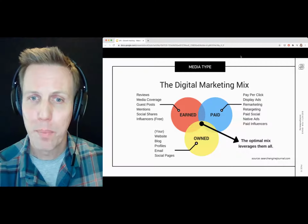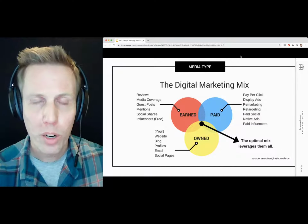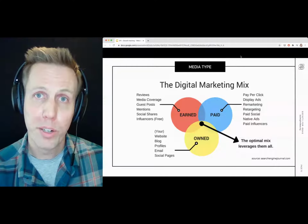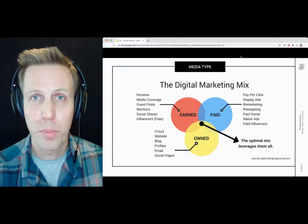But at the same time, paid and earned and many aspects of owned, they don't work without a website to point to. You need a website to point your pay-per-click ads to. You need a website to point your media coverage to. So the website underpins so much of your marketing strategy.